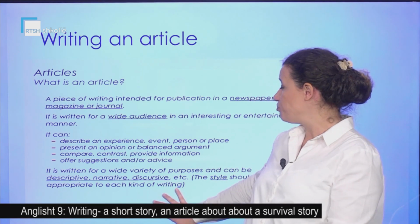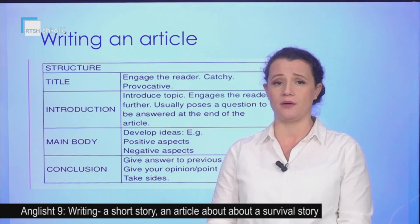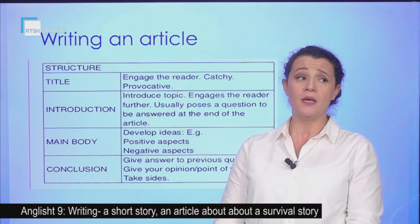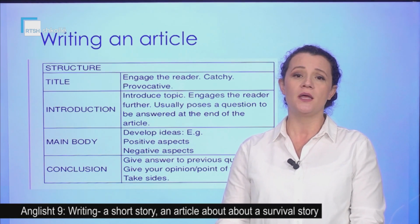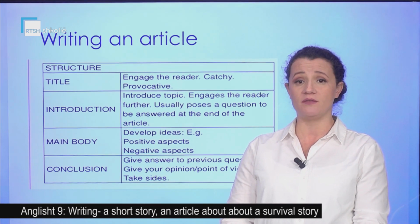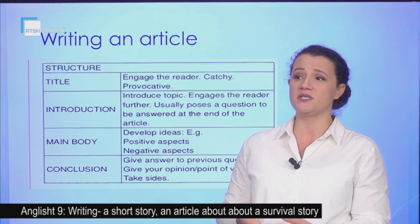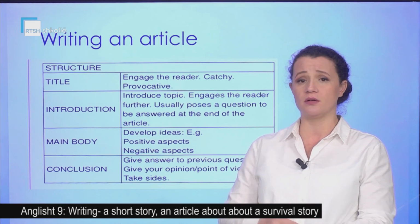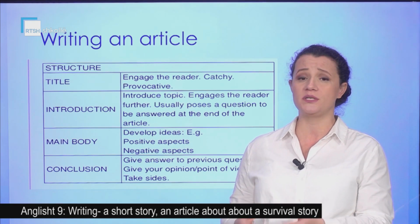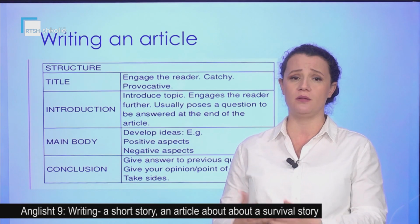Let's see now some rules according to articles. So first of all, we have the title, of course. The title of the article should be provocative, so it should engage the reader. If I do not see a good title, I do not read it at all. So the title should be really provocative and make me read the article.